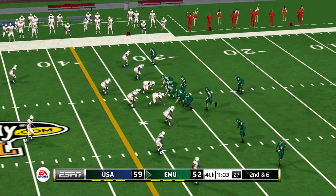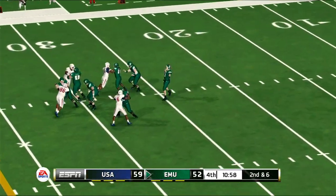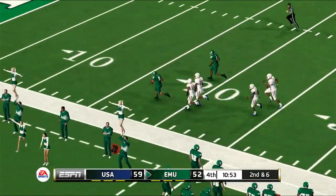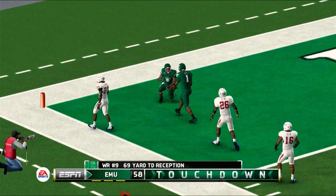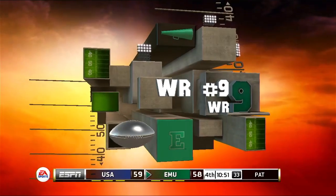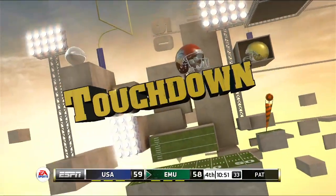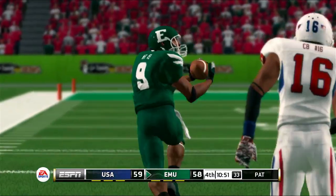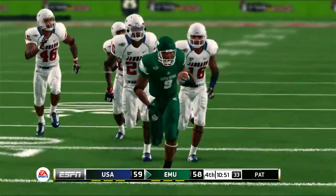Back. He flings it left. Finds his receiver who's all alone. The 10. Touchdown, Eastern Michigan. This guy just continues to impress me. Every time I watch this team play, he seems to come up with big plays. And doesn't it always seem like he just finds a way to get open?